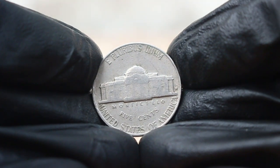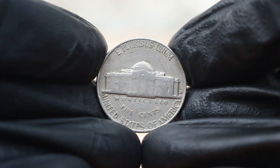Here's a rough guide for the value of a 1962 Jefferson nickel based on condition.